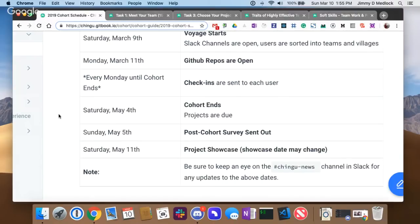If you're 8 time zones apart, just coordinating meetings becomes incredibly difficult. And when you have people that aren't able to show up for team meetings, it really impacts the project. So we're shooting for people in about the same time zone.